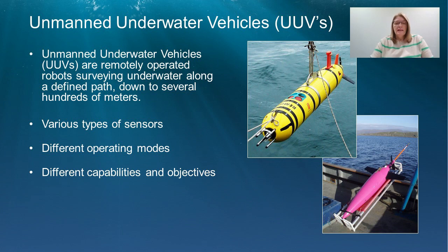So just quickly, unmanned underwater vehicles. I'm sure there's a lot of people at the conference that know more about these than I do, but we have unmanned underwater vehicles, remotely operated robots, and they can survey underwater along defined paths and can go down to several hundreds of metres. We can put various types of sensors on. They have different operating modes, different capabilities and objectives.